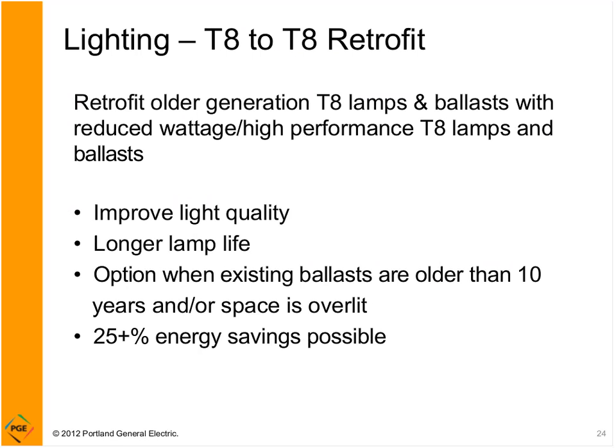There also can be an opportunity with existing T8 lighting. So if you have older generation T8 lamps and ballasts, there's potential to replace the lamps and ballasts with high performance T8 lamps and ballast. It could be a matter of reducing the number of lamps depending on the light levels, or just going with same number of lamps, low ballast factor ballast, reduced wattage lamps. So you get a higher color rendering index with this particular upgrade, longer lamp life.